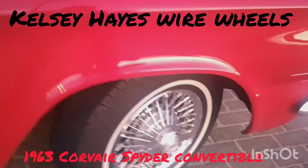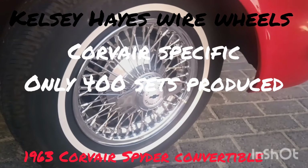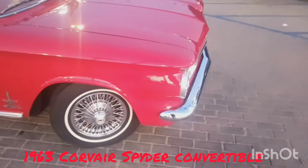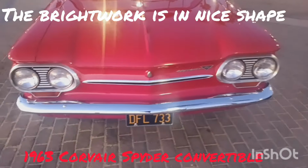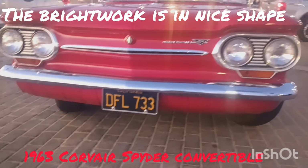All the badging's nice. These are real Kelsey Hayes Corvair wheels. Only 400 sets were made of these. They were a $400 option on a $2,500 car in 1963, so they only sold 400 of them. My guess is there's probably less than 50 of them left in the world. That's why they're so expensive.